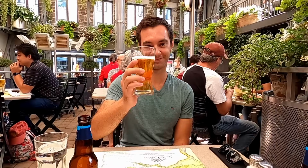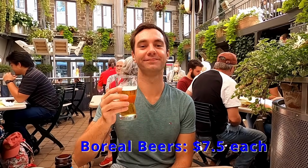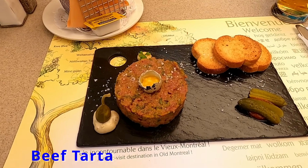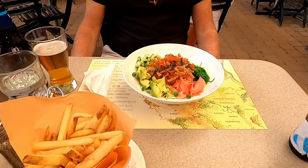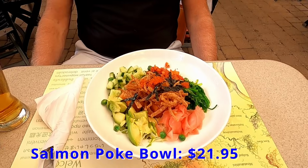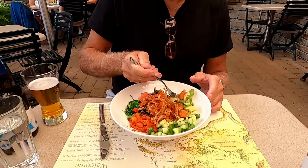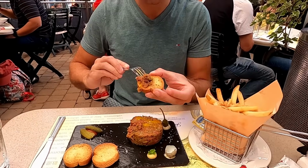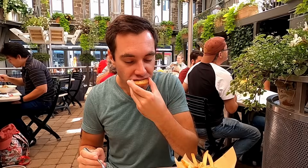We started with a couple of cold Boreal blonde beers, which hit the spot nicely. I had the beef tartare with a quail egg and a side of fries. Tom had the salmon poke bowl with avocado, edamame beans, cucumber, and crispy noodles. Tom really enjoyed his salmon poke bowl, as usual. And I really enjoyed my beef tartare. If you're in Old Montreal, make sure to check out Jardin Nelson.